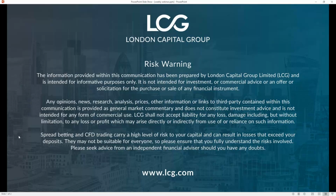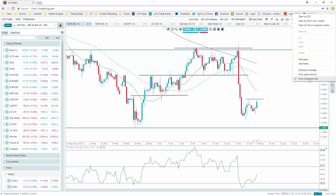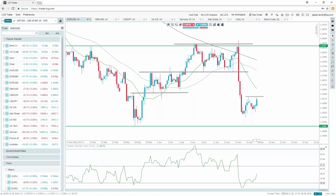I mean, OPEC's a big one. But if you do want a bit more of a general feeling as to the fundamental drivers that could be interesting for the week, please check out our week ahead report. Today we're going to be focusing mainly on the price charts. So I'm assuming everyone's probably read the risk warning at this stage. Let me skip right through to the trading platform. So we'll start with the currency market.